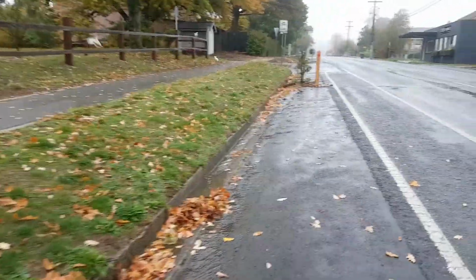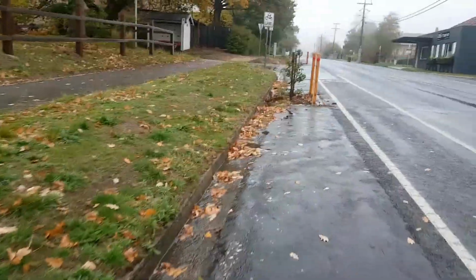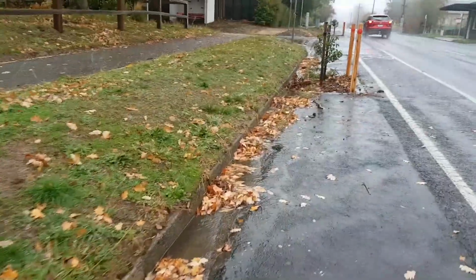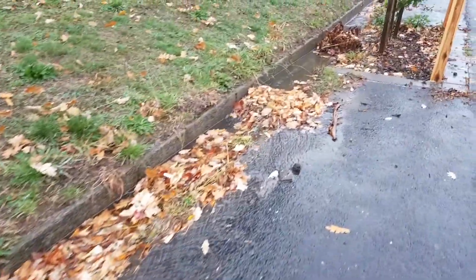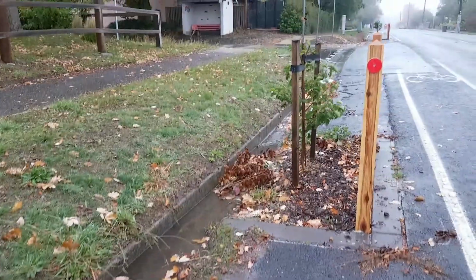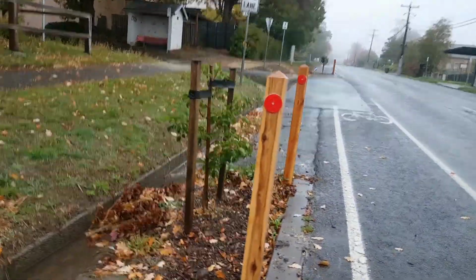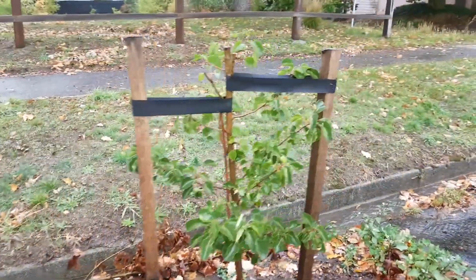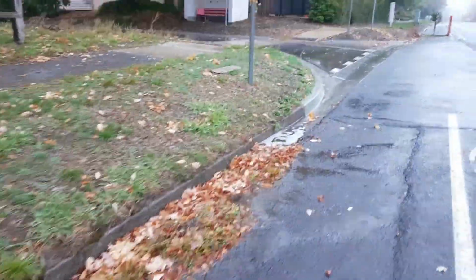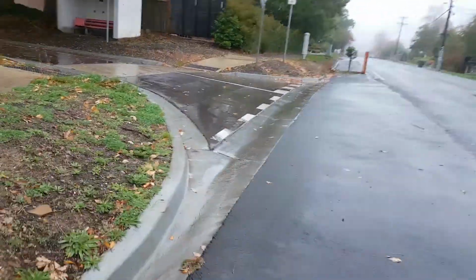But then you come up towards the intersection. Bad, bad, bad. And I do not condone someone chopping off the tree, but I probably understand why they've done it. They've probably done the wrong thing. You would have let it grow a bit more and then prune the lower branches off.